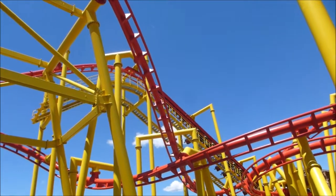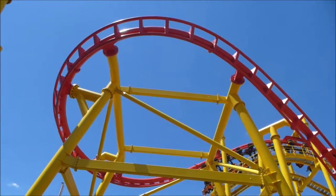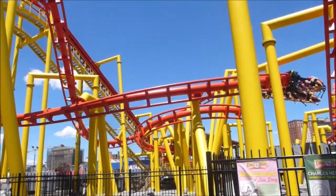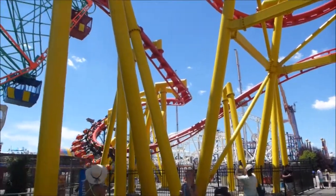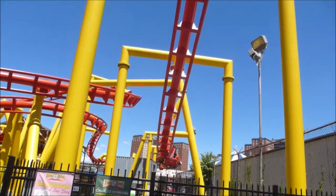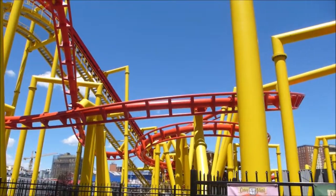I would say it is right in line with Dragonflyer, maybe even better. The pacing is great on it. It doesn't have a big drop on it, but it makes up for it with the pacing. And as expected, it's new Vekoma, so it's glossy smooth. That wave turn or overbank, I'm not sure, it's really good. And the ride-ups here are great too.